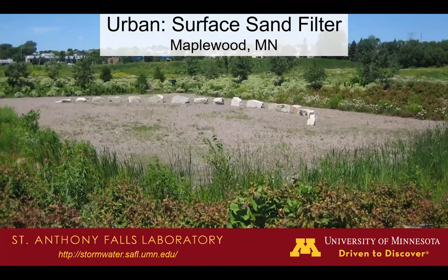But then taking that into the field, we need to understand how these practices work in the real world environment, when there's competition with other ions, when we have changing water chemistry, when we have varying amounts of phosphate in the influent. This is an urban installation of a surface sand filter that is amended with 5% iron by weight. This practice is one of the oldest that we know of in Minnesota. This is in Maplewood, Minnesota, and it captures runoff from about 8 acres of an urban drainage area, and the filter itself is about 1/4 of an acre in size.